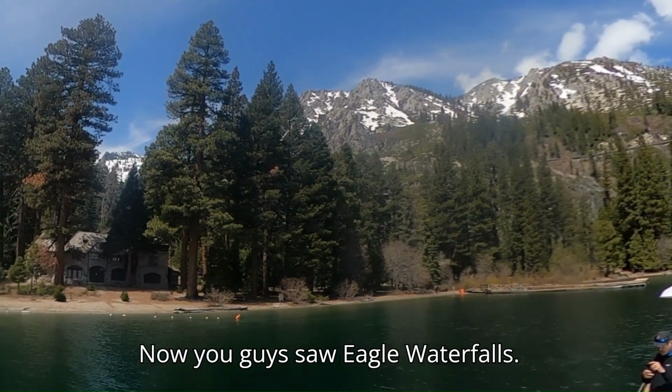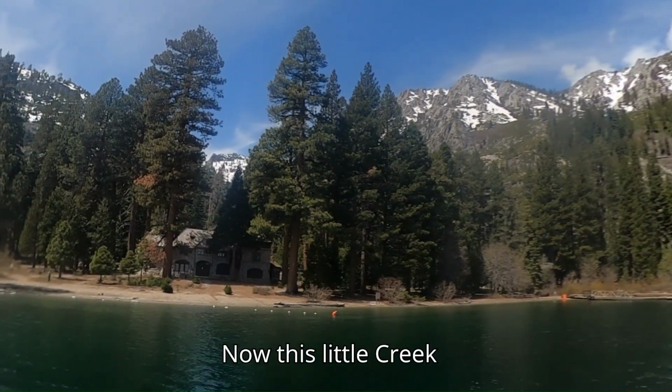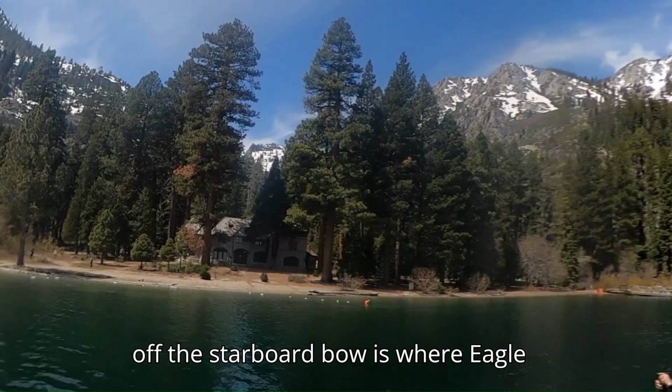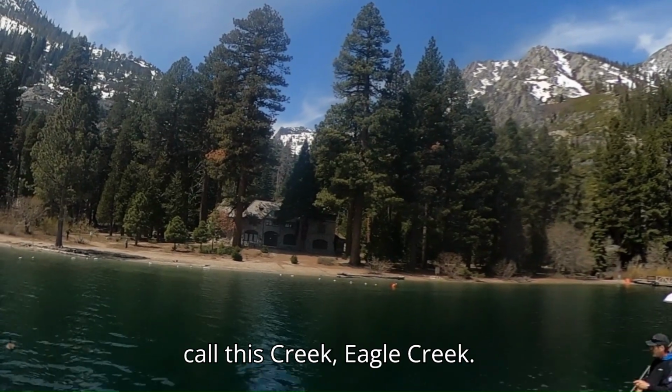Now you guys saw Eagle Waterfalls. Now this little creek off the starboard bow is where Eagle Waterfalls pours into the bay. Now we call this creek Eagle Creek.